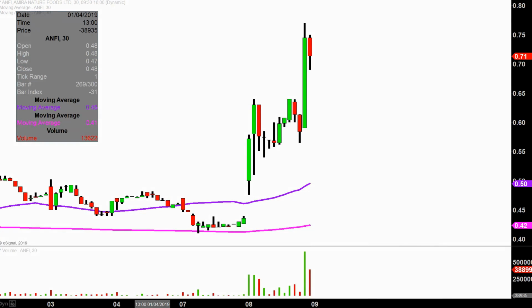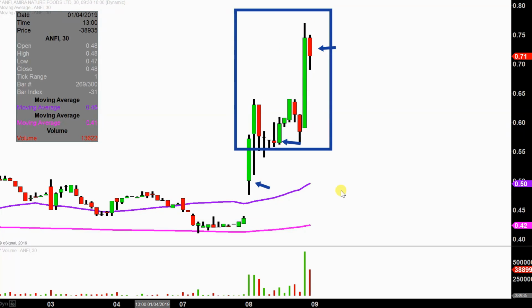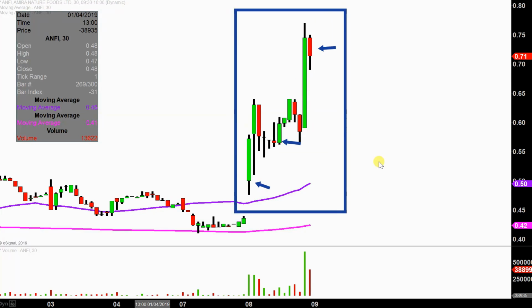We will take a look at the 30-minute time frame. Real quick, what do I mean by 30-minute in case maybe you're new to charts? Instead of each one of these candlesticks here representing 1 day's worth of price action, which is what you would normally see, each one represents 30 minutes. So all this here may look like several days worth of time. It's actually today's price action broken down into 30-minute time slices.